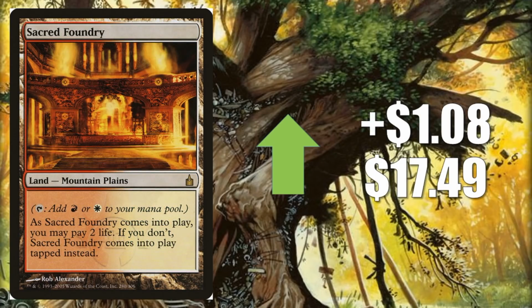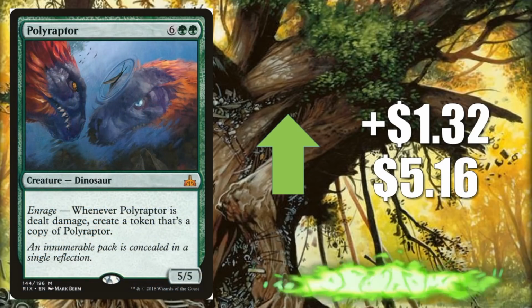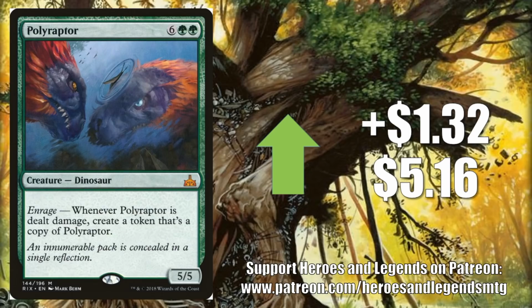Number 2, yet another Shockland. It is Sacred Foundry from Ravnica, City of Guilds. It goes up $1.08 to $17.49. You're going to find this in Jeskai Super Friends as well as other decks in Standard. In Modern, it's in Burn and Jeskai Saheeli, two very popular decks among others. Number 1 is Polyraptor, up $1.32 to $5.16.